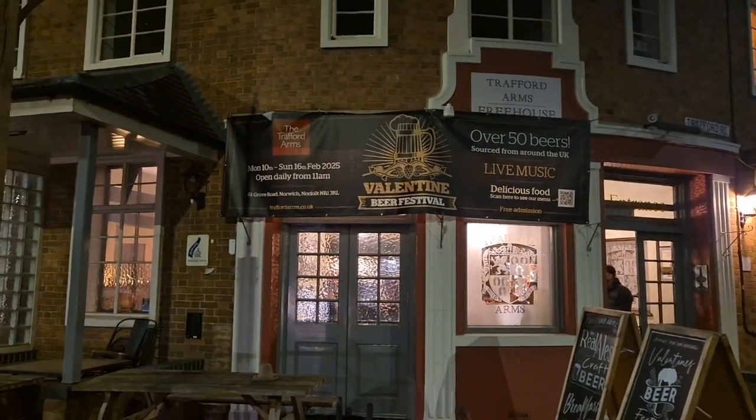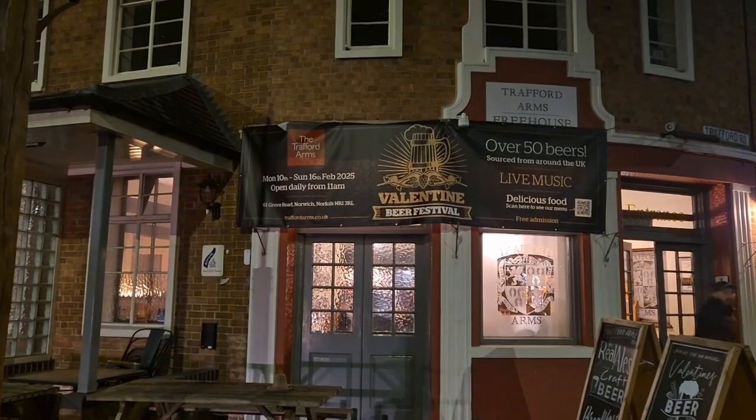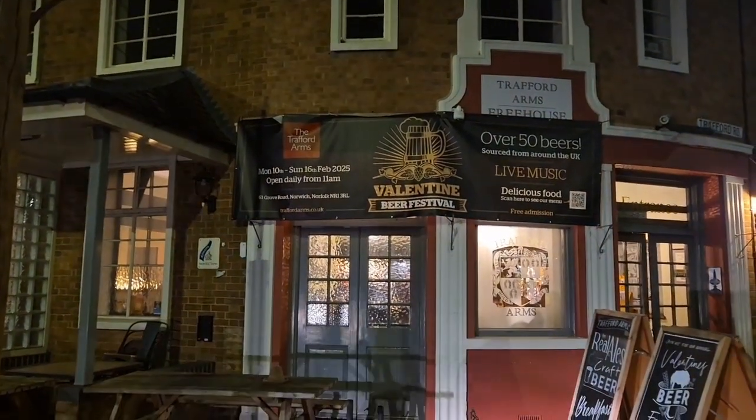So this is what I'm assuming we're on. Valentine Beer Festival. Over 50 beers. I haven't got time to drink 50 beers, but yeah, 50 beers. It's pretty cool. There is a really good beer festival out the back that's got a really good lineup, but you don't even need to worry about the beer festival because in here, the lineup is actually insane.